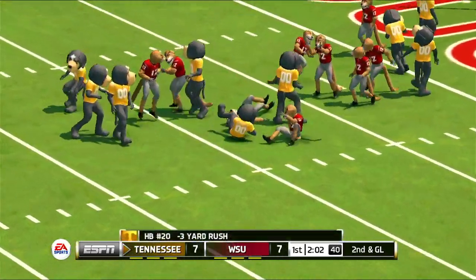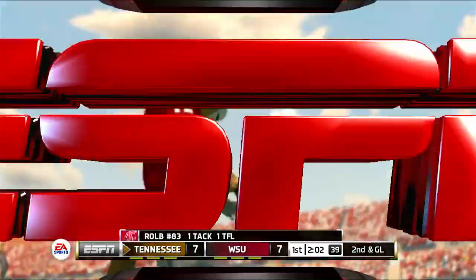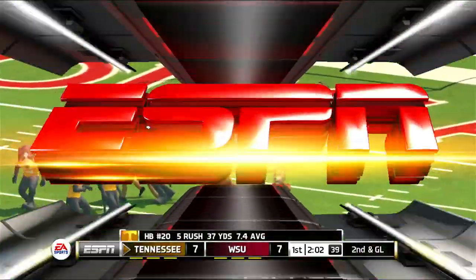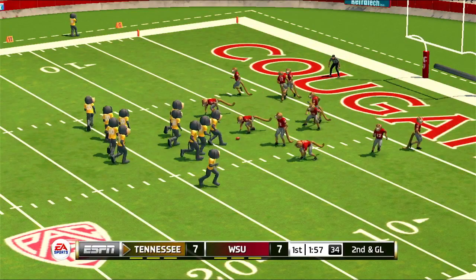On the draw, tackled in the backfield. You know, these backwards plays can have a psychological impact. It can damage a team's confidence if it keeps happening. From the 8-yard line, second down.